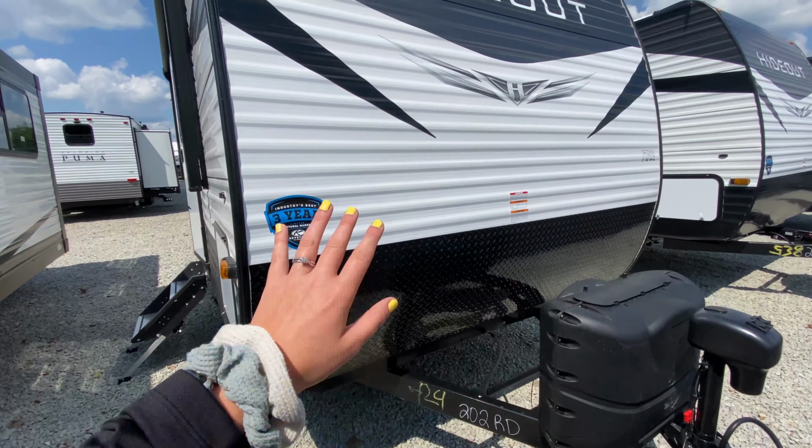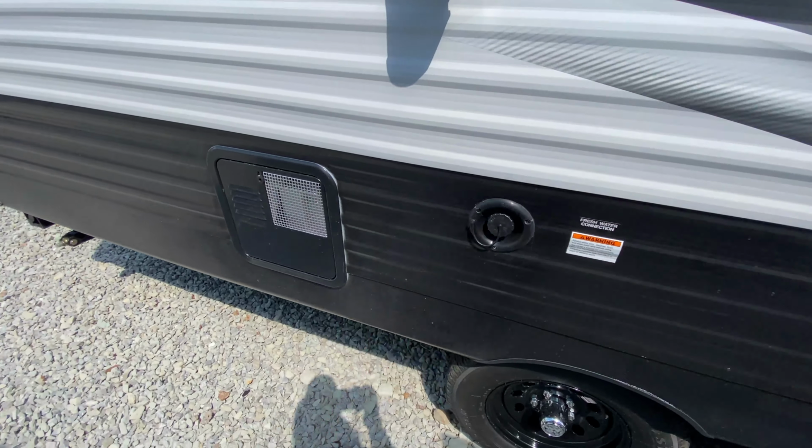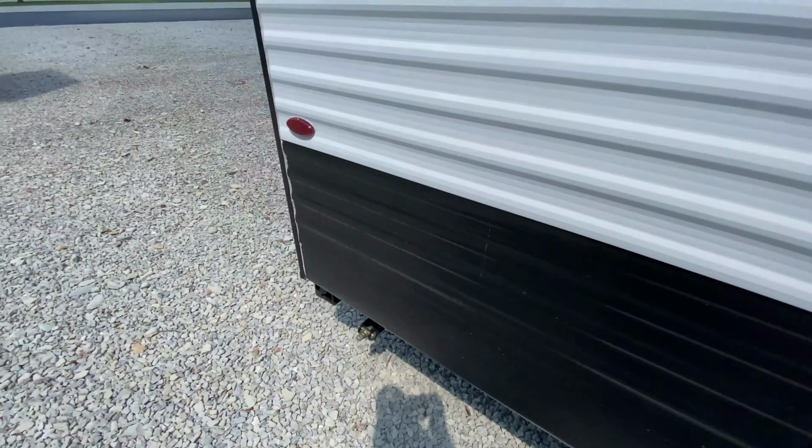Power is on the outside, so you can have a TV out here placed on a table or even plugging in some sort of small appliance if you'd like. Freshwater connection, water heater, spare tire at the back of your camper, and you are pre-wired for a backup camera. And then as you can see, there is no slide outs on this camper whatsoever, so it's just one less thing that you have to worry about for maintenance. City water connection, and then the other side of your pass-through storage.